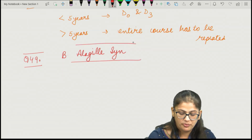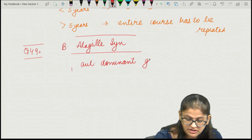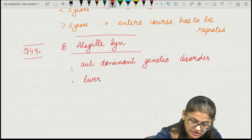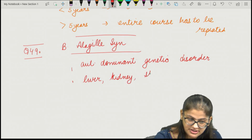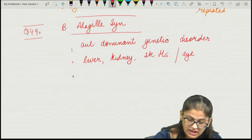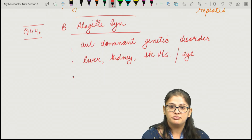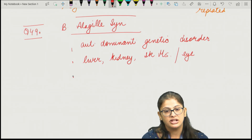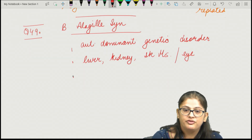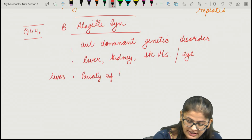So we see that Alagille syndrome is an autosomal dominant genetic disorder that mainly affects the liver, kidneys, skeletal system and a few other systems of the body, including the eyes. And it has been seen that within the same family, the symptoms may vary so much that some family members may have asymptomatic disease and some may have such severe disease that they may warrant either a renal or a liver transplantation. So in the liver, if you do a liver biopsy, you will see paucity of bile ducts.